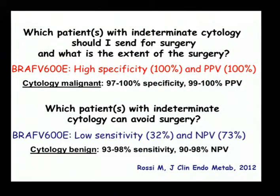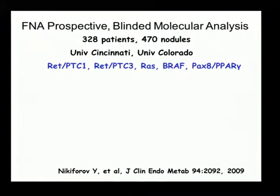Well, which patients with indeterminate cytology can avoid surgery using BRAF V600E? And this is the weakness of the BRAF V600E test. It has a very low sensitivity and low negative predictive value. So it is used to identify cancers, not to exclude benign lesions.